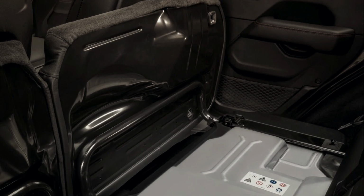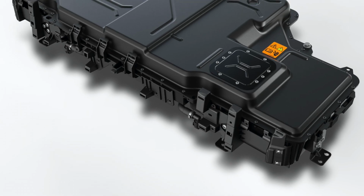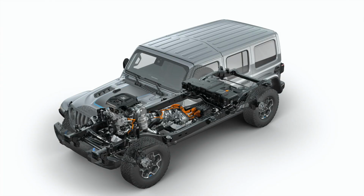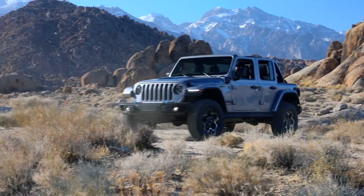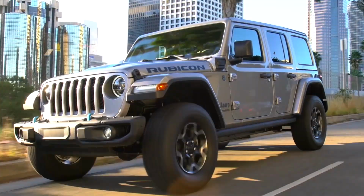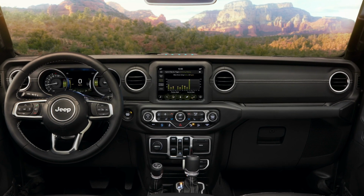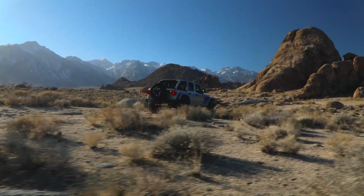Regardless, the battery is tucked safely away under the rear seat, and you can get to it by folding the rear seat bottoms forward. Everything is engineered waterproof and reinforced, as the 4xe still maintains the Wrangler's 30 inches of water-fording ability. Like many hybrids, it uses regenerative braking to charge the batteries, but it also has a manually selectable max regen. When this is turned on, you effectively have one pedal driving, as getting off the gas feels just like putting on the brakes.